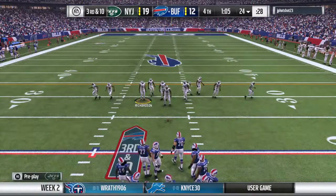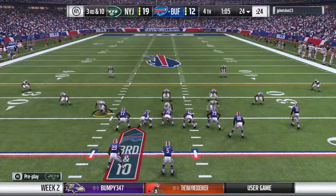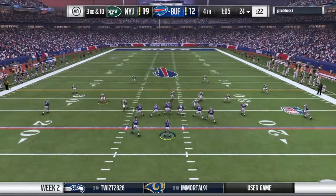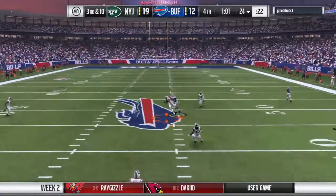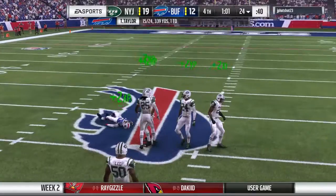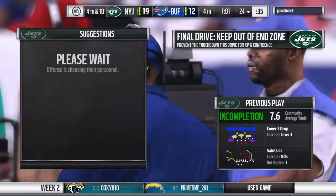Incomplete pass on second down. Let's see what the offense draws up here on third. Here we go. They'll look to throw. And that's incomplete. Robert Woods, the intended receiver that time. And it'll be 4th down.